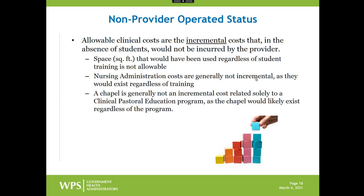In other words, if it's just a regular clinical type cost that you're going to incur in providing services to patients, then that cost is not going to be allowable. It's only the incremental costs that the addition of students adds. That's what we're talking about here. In other words, because of this training program, we now have to incur all of these additional costs, maybe some additional space, additional supplies, additional staffing. Those costs are what we're talking about here.